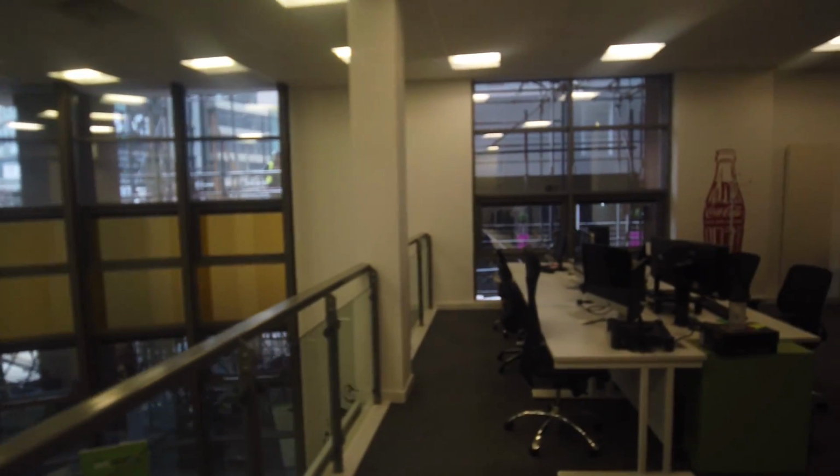This is about 3,800 square foot, which is still not a bad size, and I quite like this mezzanine level as well, which is pretty cool.